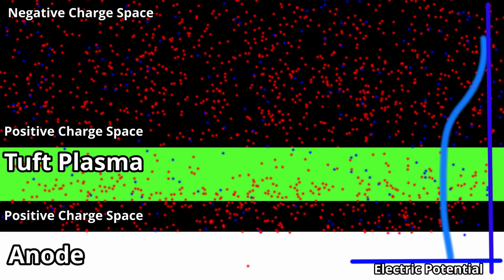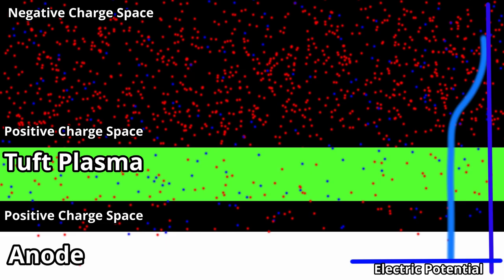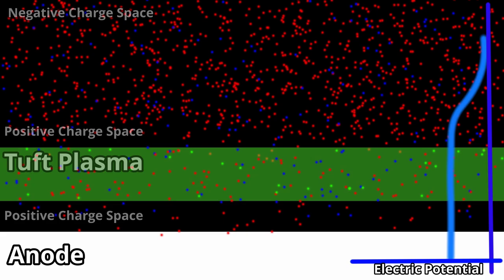Now the double sheath starts to collapse and the incoming electrons are no longer accelerated. Deionization quickly sets in, spreading rapidly. The light of the tuft begins to fade and the once brilliantly bright blob goes away.